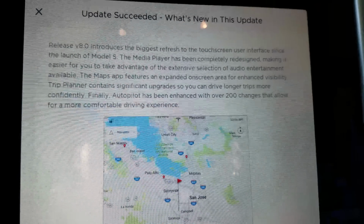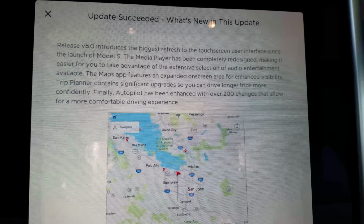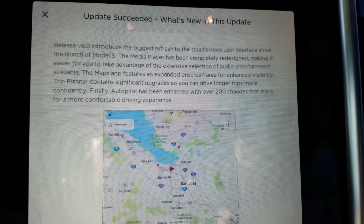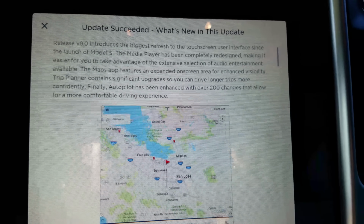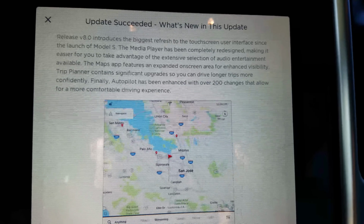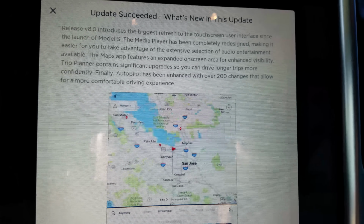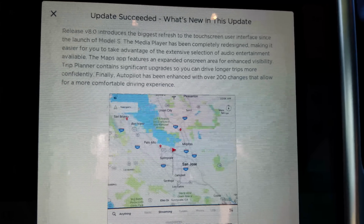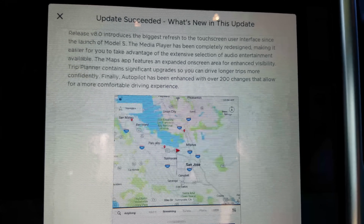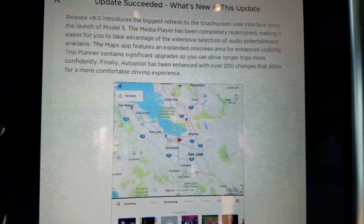Okay. Biggest refresh to the touchscreen user interface since the launch of the Model S. Media player has been completely redesigned, making it easier for you to take advantage of the extensive selection of audio entertainment available. Maps app features an expanded on-screen area for enhanced visibility. Trip planner contains significant upgrades so you can drive longer trips. Finally, autopilot has been enhanced with over 200 changes that allow for a more comfortable driving experience.